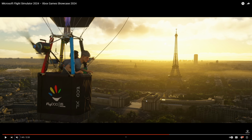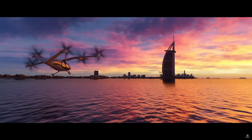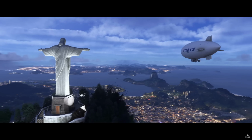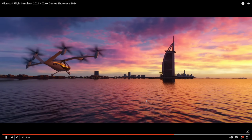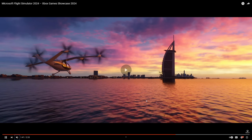It's a different tint that we haven't seen in the simulator. Usually the sunrise and sunsets are very pink and orange, reds. I've seen very strong reds, but we haven't seen anything like this with this orange, you know, green tint. It looks nice. Another aircraft in, I guess, Dubai, or wherever this is. It looks nice. The sky looks nice. The colors.